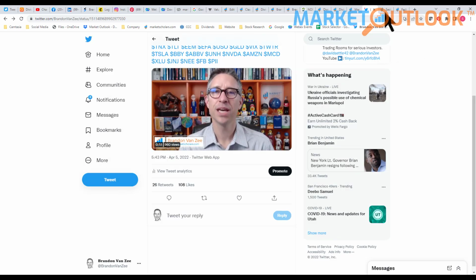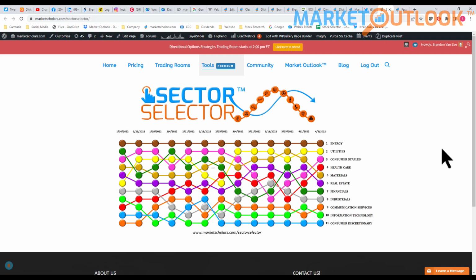While we're over here, let's also chat about the Sector Selector. Even though I was on vacation last week, because I did have some reasonable internet access in the hotel room and I decided to bring my laptop with me, I was able to get the Sector Selector and the Stock Selector tools updated on Friday evening like I typically would, even if I was back in my home office here. So let's go ahead and take a look at the information here as of Friday night.